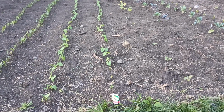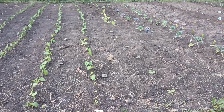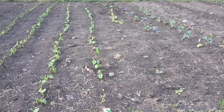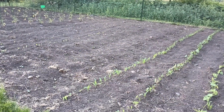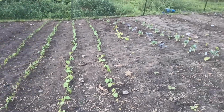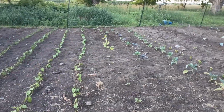my red curry squash, and my Boston marrow pumpkins that were given to me by Suburban Homesteader Wyoming/Arizona. Thank you, Sandy, for that. And they all came up, so we're doing great on those. You can see those out there next to the corn. I basically separated the popcorn and the early sun glow with the squash.